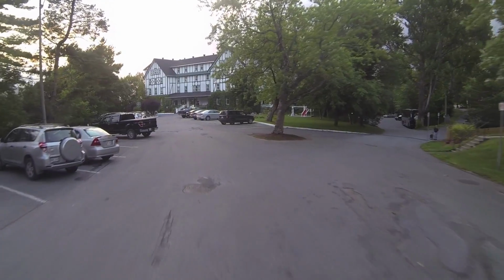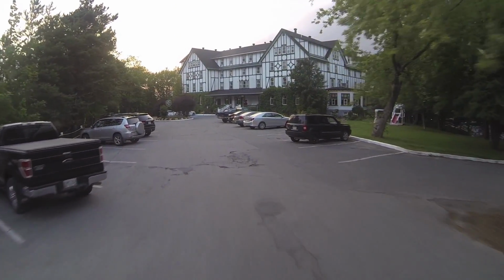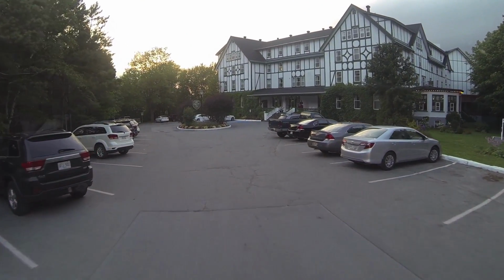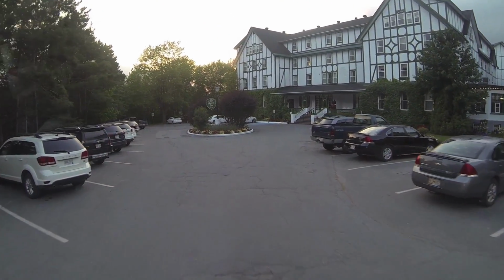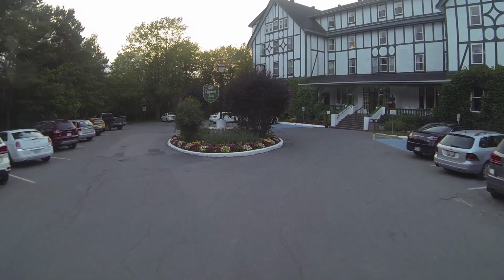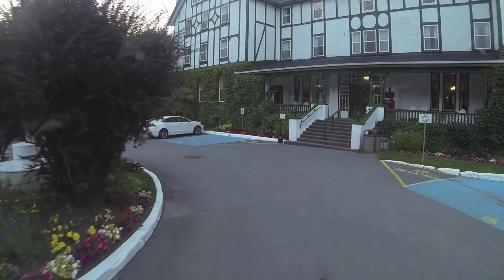Of course, I've only been to this hotel once before, and it was 3 years ago, and sometimes it's kind of difficult to remember all the little intricate ways. But this is the hotel. It's an old property, well kept, and again, friendly people, very nice place to stay.